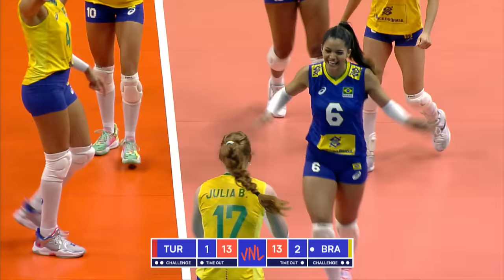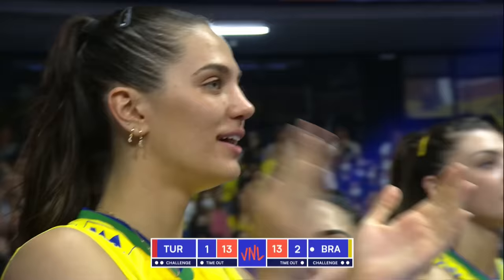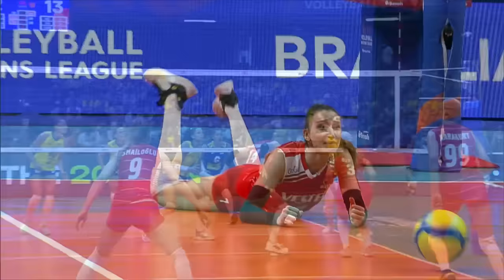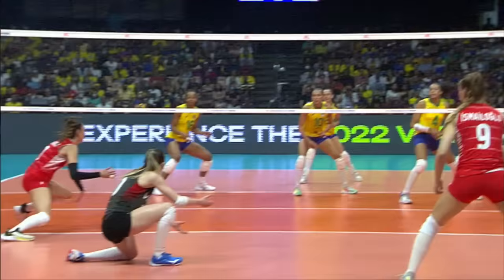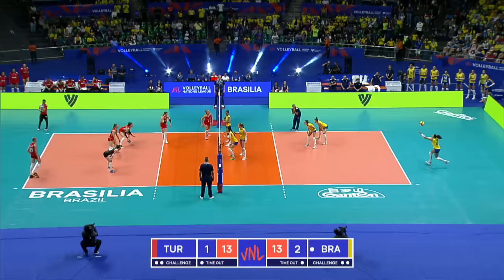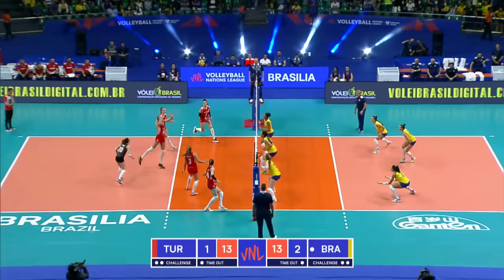You just saw that little step back as she had to correct her approach, but it demonstrates the technique in watching the dropping ball all the way and still managing to beat that block. Gets contact off Eda Erdem for 13-13. Anna Carolina and Carol to you and me.